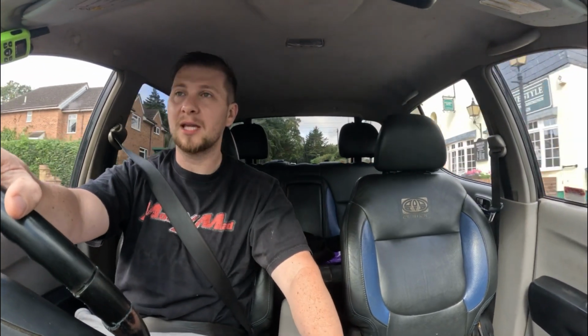So today I'm picking up Stephen. This truck's standard, it can't get up the hills like I'd like it to, so we're going to take it to some private land once it's tuned and see how it performs.